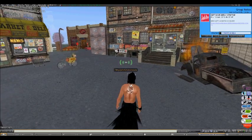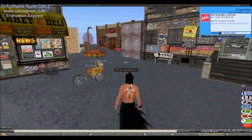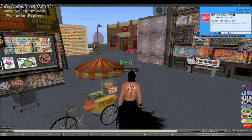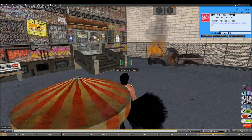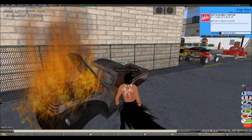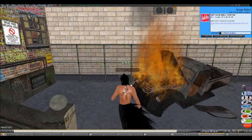This is some old stuff here, like this supermarket and deli, and this hot dog vendor bicycle or tricycle. This is an old item too. It's made of regular prims. And this is a hobo junk wagon. This is a truck that was made by Arcadium Asylum.